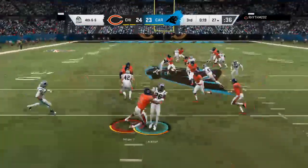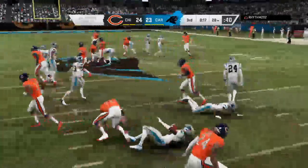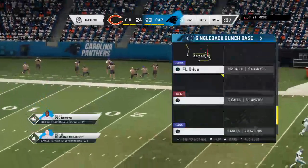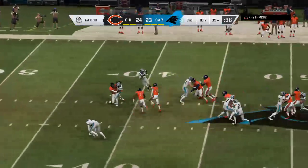On the return, Jackson. That'll go as a 42-yard punt, but a net of 32. They had a 10-yard return. And possession will switch hands, 1st and 10.